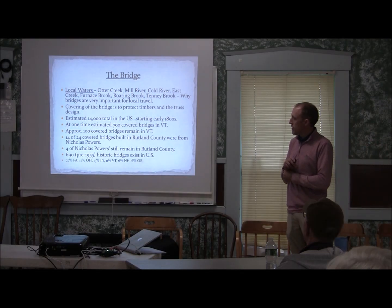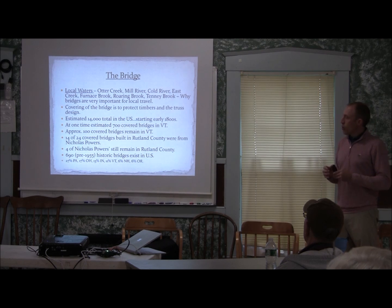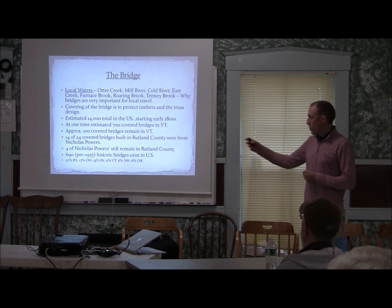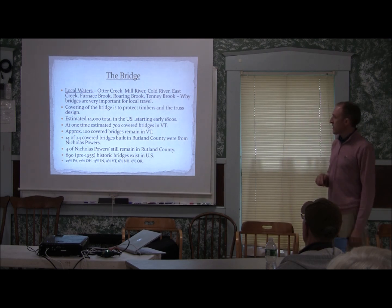27% of existing covered bridges are in Pennsylvania, 17% in Ohio, 13% in Indiana, 11% in Vermont, 6% in New Hampshire, and 6% in Oregon. So that gives you a sense of where people go to look for covered bridges. But Vermont is one of the states that folks do come to admire our covered bridges and the architecture.